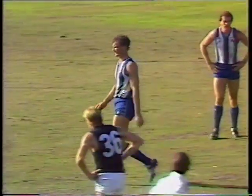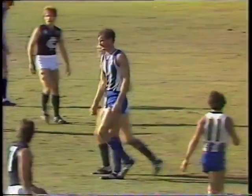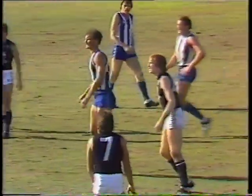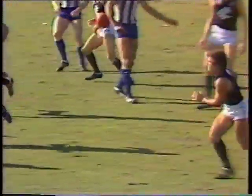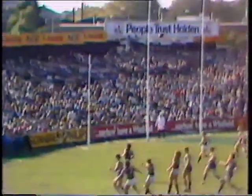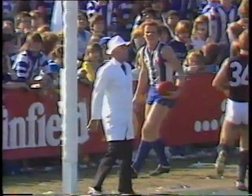2-3 to 6-6, North Melbourne leading. Could it be Carlton's first defeat for the year? Mackay will contest with Dempsey. Dempsey got that one down. Johnston, well shepherded, snaps for goal. It's on its way, going very, very close, and is through.